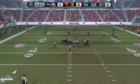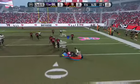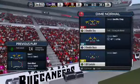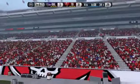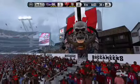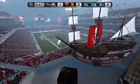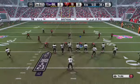Second and 10. The ball is jarred loose. Was able to recover the ball. He stacked up at that point. Well, the defense always says, let's cause some fumbles. Then when you cause it and you're not able to recover it, that is one emotional letdown. Offense able to recover the fumble, and now it's third down.